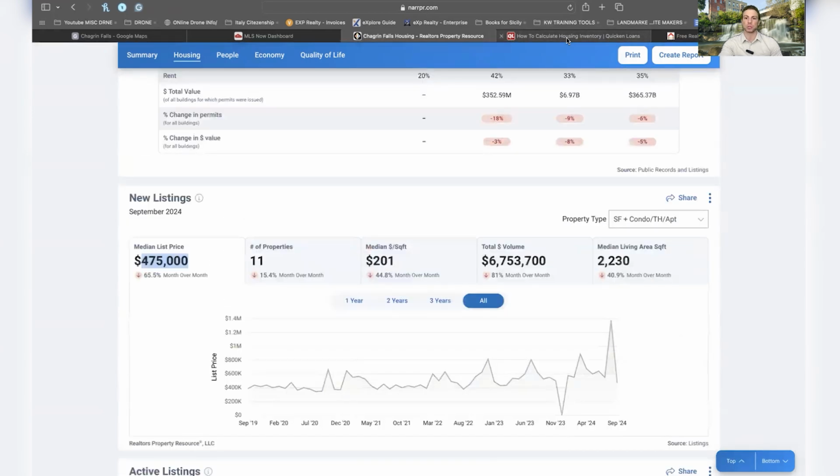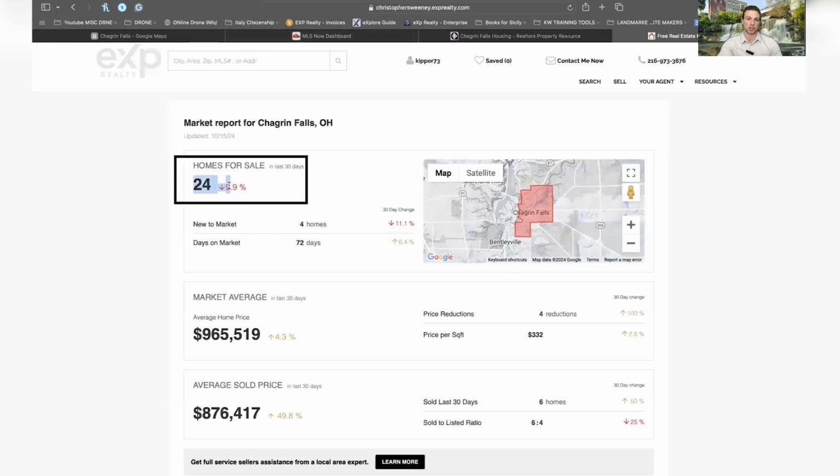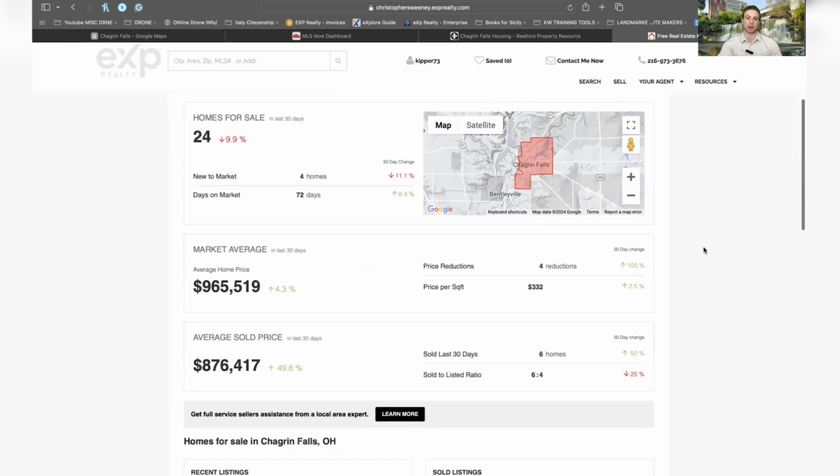So let's jump over to 24 homes for sale. So this is down. You can see that people aren't listing their houses as much. Out of a little over 4,000 people living in Chagrin Falls, we only have 24 houses for sale right now. New to the market, only 4 homes. Days on the market, 72 days. So that's a little bit longer. Again, people might have been overpricing it.